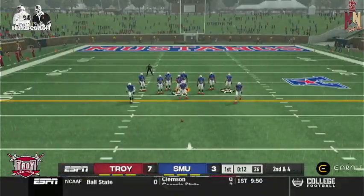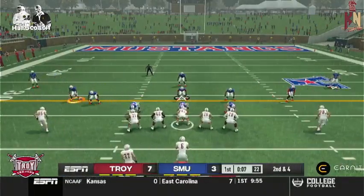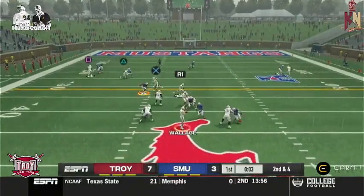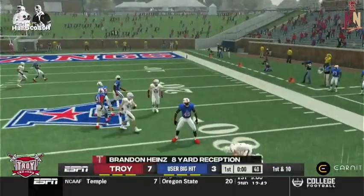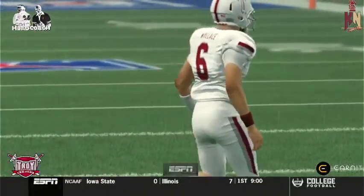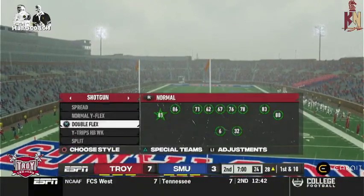So it's second down now, and they need about 4 yards to pick up the first. Got a man, watch out here. And he's tackled around the 28-yard line. An exciting first quarter comes to an end. The Trojans lead it by 4.